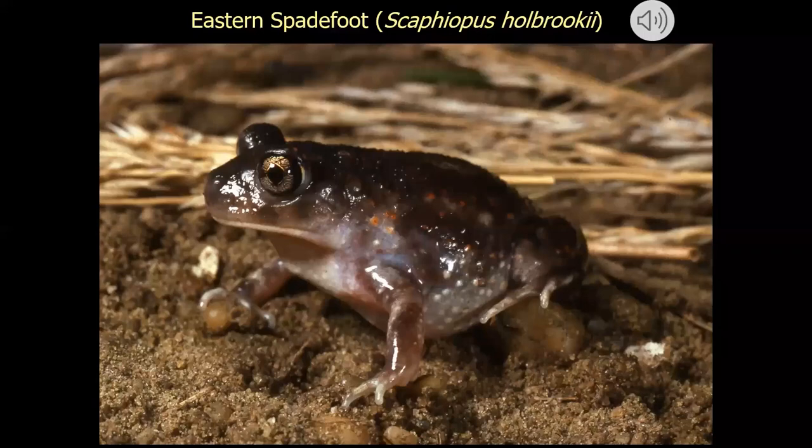Our last vernal pool specialist amphibian is the eastern spadefoot. The spadefoot is a fossorial species, meaning it spends most of its life underground. Hard projections on its webbed hind feet work like digging spades, allowing it to tunnel into the sandy soils it prefers. It emerges sporadically after heavy rainstorms to breed, and they can use very quick drying vernal pools in sandy woodlands.